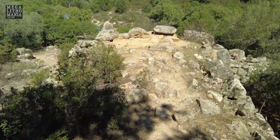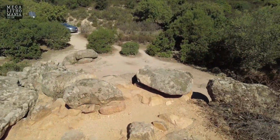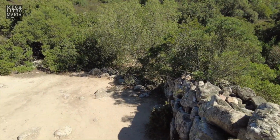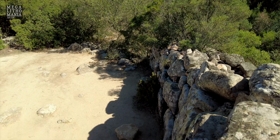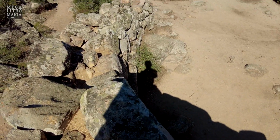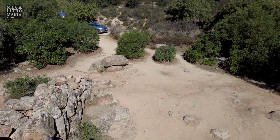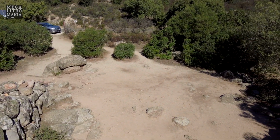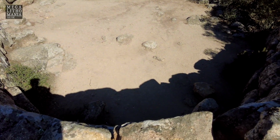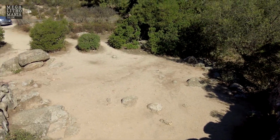So on top of it now, you're allowed to do this. And there you can see the frontage going around from above. It almost looks like a circle. This could have been a circle. We know there's another site near Sardinia which has a circle. It's not just a horn shape or just a curvature. It turns into, this looks like it could be one of those.